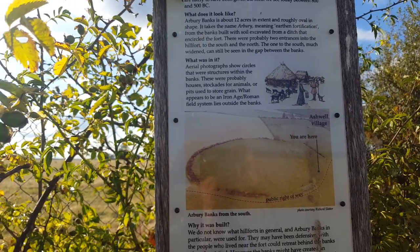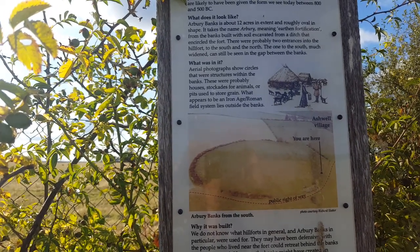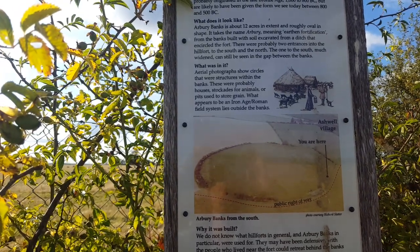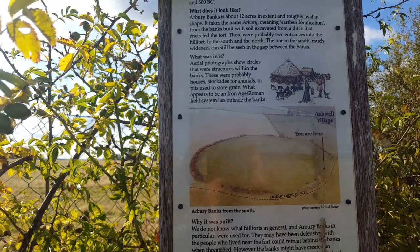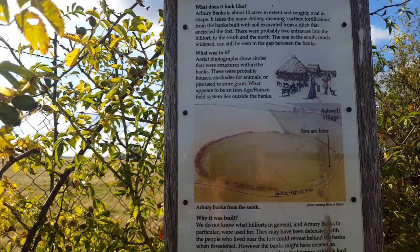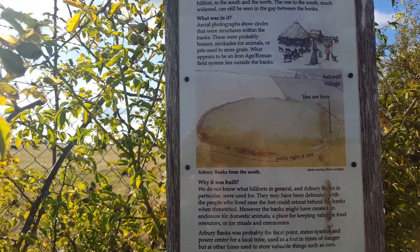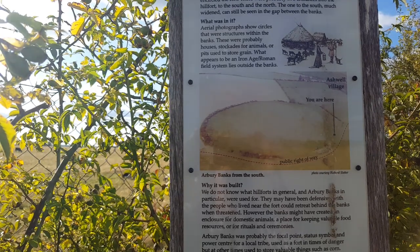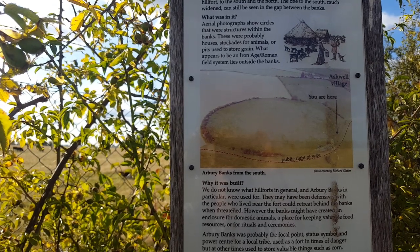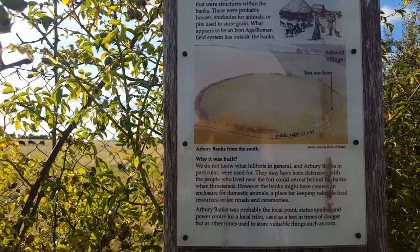Arbury Banks is about 12 acres in extent and roughly oval in shape. It takes the name Arbury, meaning earthen fortification, from the banks built with soil excavated from a ditch that encircled the fort. There were probably two entrances into the hill fort, to the south and the north. The one to the south, much widened, can still be seen in the gap between the banks. What was in it? Aerial photographs show circles that were structures within the banks. These were probably houses, stockades for animals, or pits used to store grain. What appears to be an Iron Age Roman field system lies outside the banks.